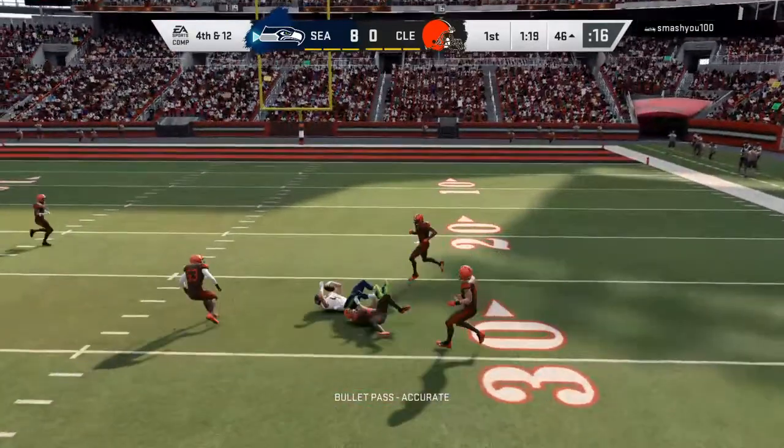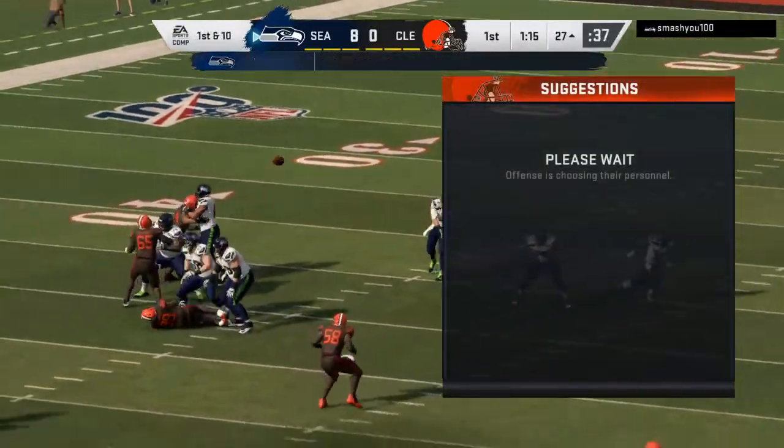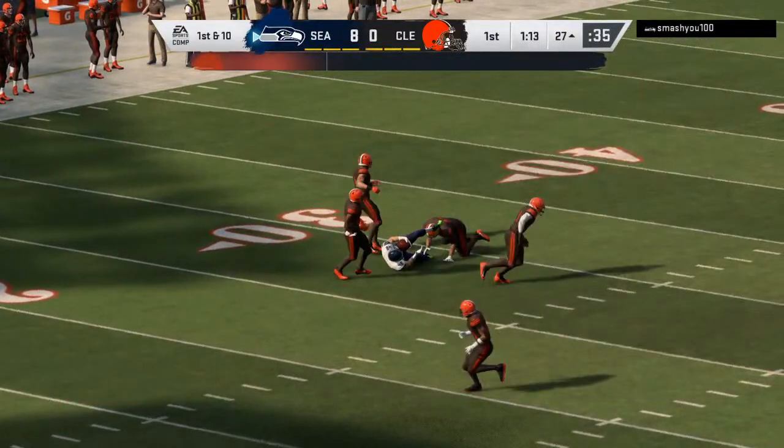It's Wilson, and he's going to get this inside the 30. Fourth down, no problem. 19 yards that time. And now it's first and 10.